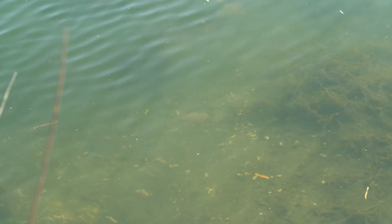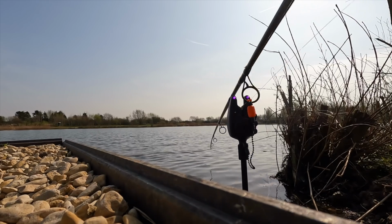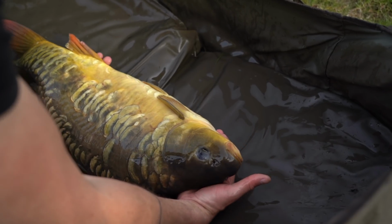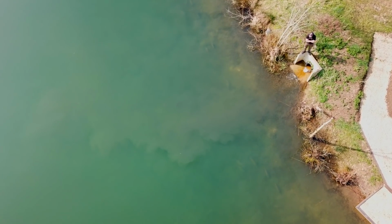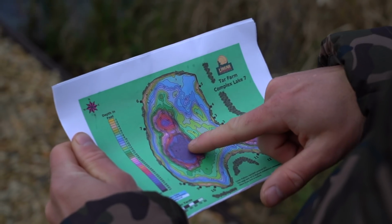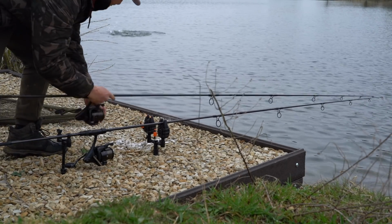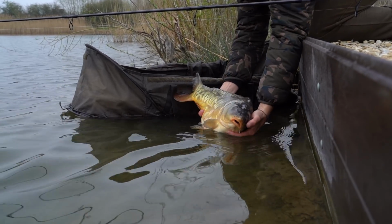Here we go. Right, I'll get by my rod because it's going to go. That's absolutely mad. Yeah, another double take. Oh, we got it nutted out. Well, I said we wanted one more before we wrapped up, and I managed to get it.